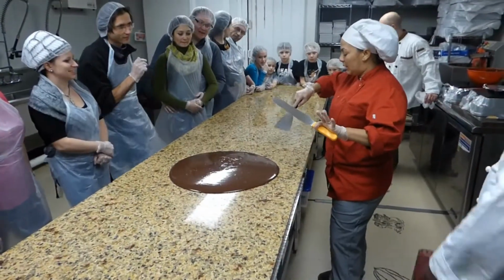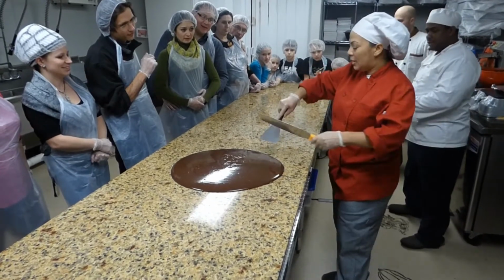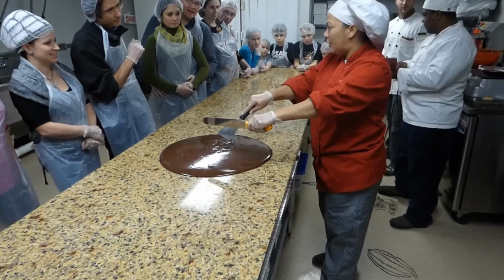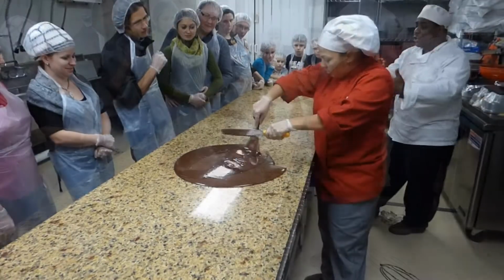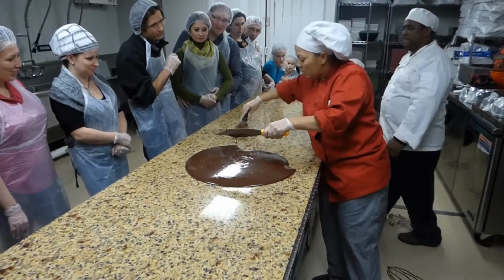The technique is put your hand in angle, push the chocolate, clean the top and then bottom, and you come to the edge again. Don't go in the center. Go to the edge because you don't want to. So she's just rotating it. Taking it from the bottom, bringing it back to the top. Okay?